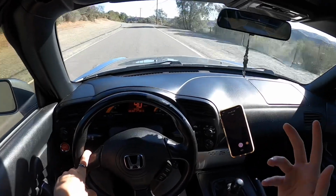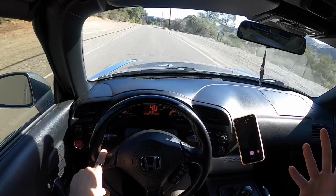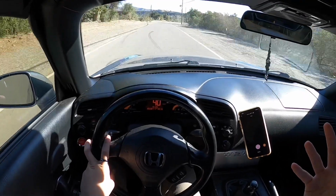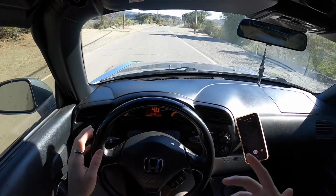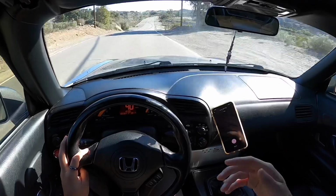So it being January 17th today, 2022, it's been a little bit more than a year. So I kind of have an idea of what it's like to live with a stock S2000.